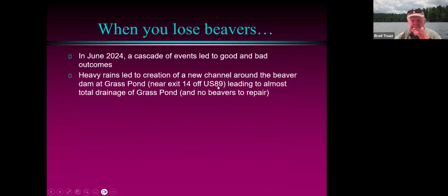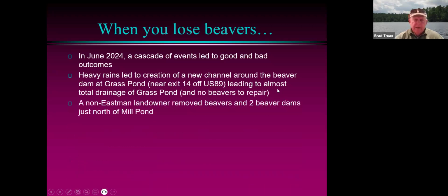You would see that as you're coming southbound and look off to your right, you would see a beaver pond that was called Grass Pond. And this new channel basically led to almost complete drainage of Grass Pond. If you drive by there today, you'll basically see there's no water at all in it, or very little. And interestingly, there weren't any beavers left there to repair that damage.